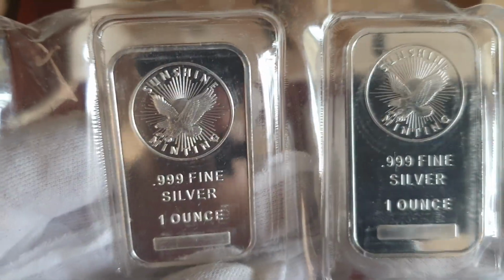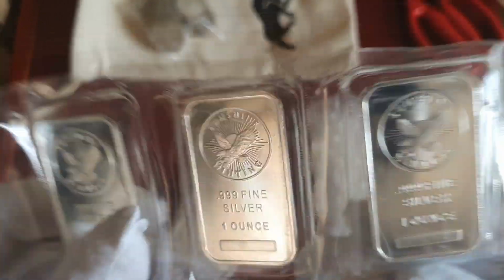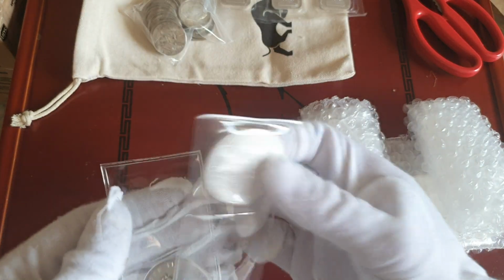That's the silver bars. That is 6 of them. Sunshine minting. 6 ounces of them. They packed actually properly. I don't think I'm gonna take them off the plastic and put them into the bars. Maybe you leave it in the comments if you believe that plastic is okay to keep the silver in, or should I put them into the capsules. So I put them away here. Now, what do we have here?